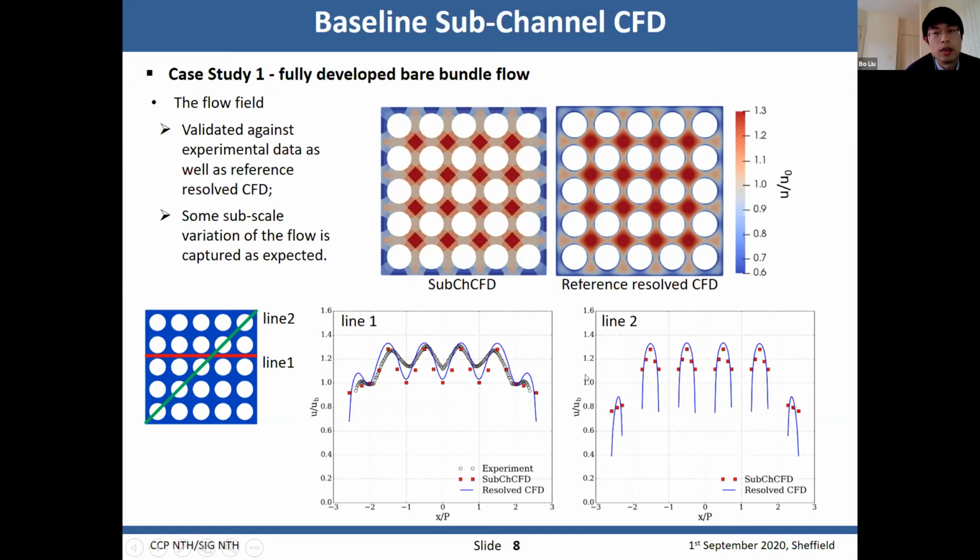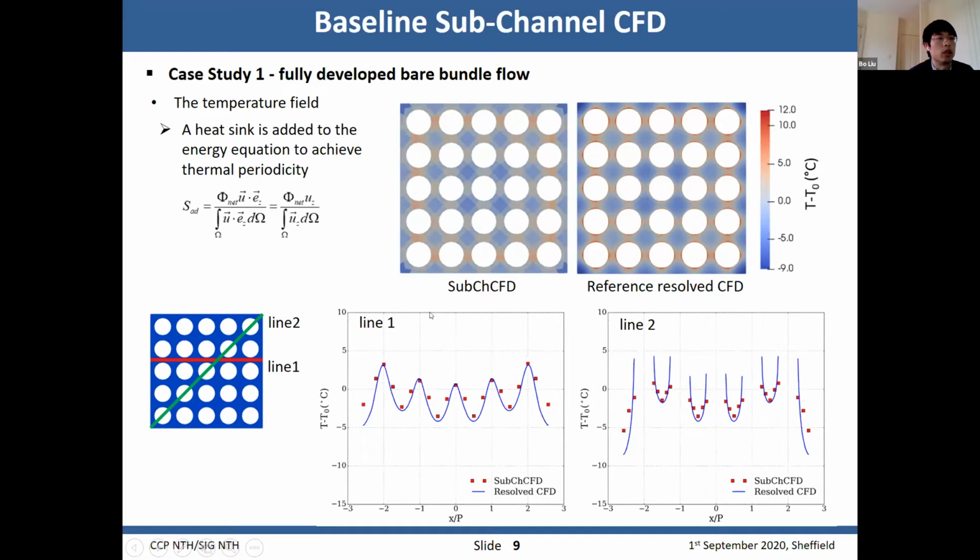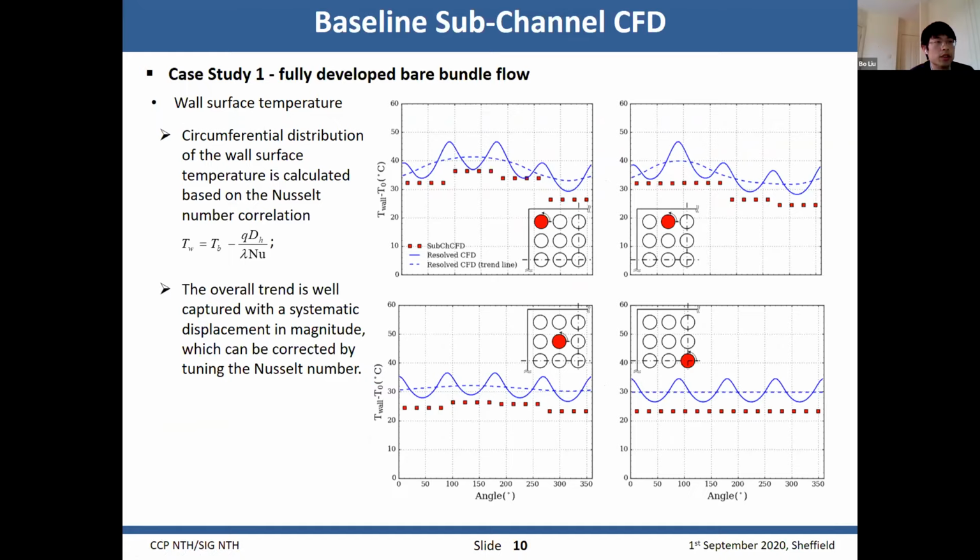And for the temperature field, we got similar performance of the prediction as the flow field, and I will not get into the details. The wall temperatures can also be calculated using the subchannel Nusselt number correlation, and the correct trend of the circumferential distribution of the wall temperature can be predicted when we compare it with the trend line of the resolved simulation, which is denoted by the blue dashed lines here.